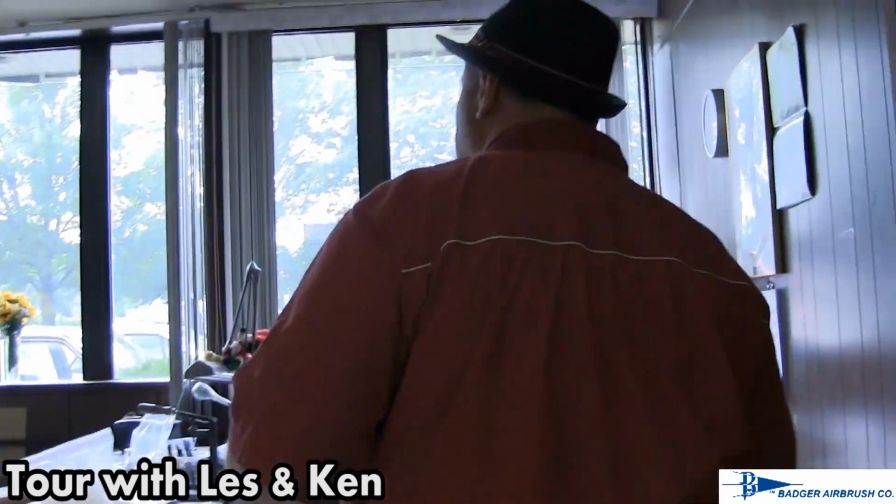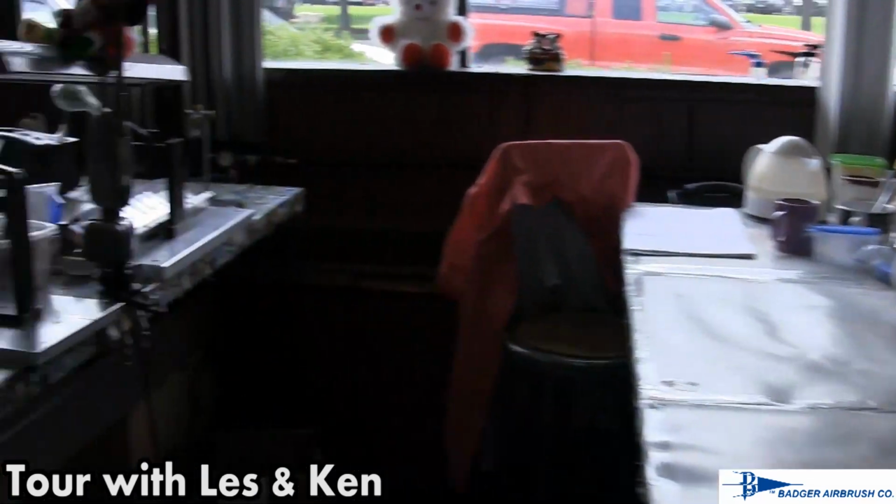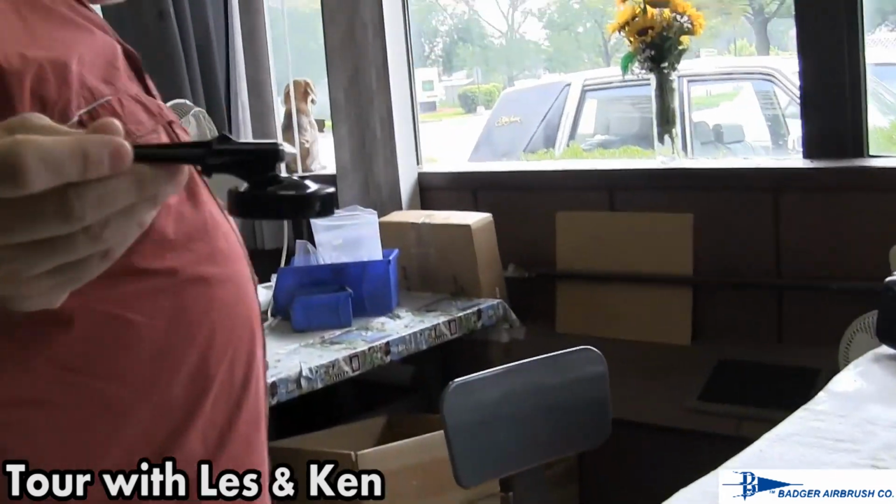This room here is kind of unique in that our best volume unit is the 250, which is, this is the large cup version of it.